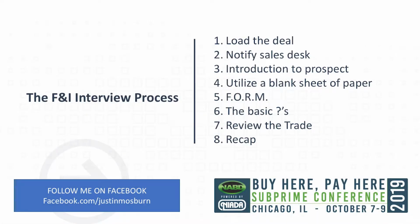Typically a great handoff or a great TO is just using FORM. And I'm going a little bit out of order here, but 5 is FORM. Form, family, occupation, recreation, message. I talk about FORM a lot. It's a great little acronym that everybody in the entire dealership can remember that catalyzes quick conversations. And this is in your notes as well. So F is family, O is occupation, R is recreation, and M is message. So this is just conversation starters.